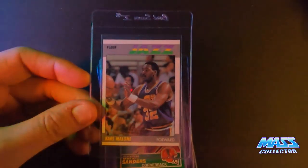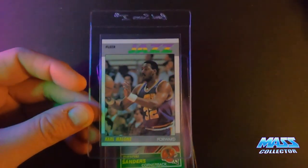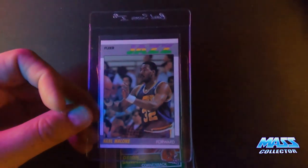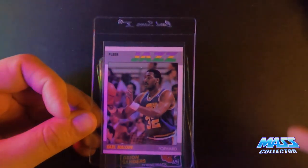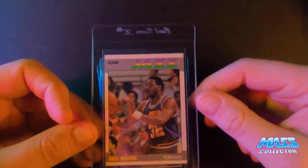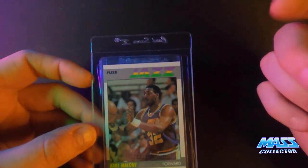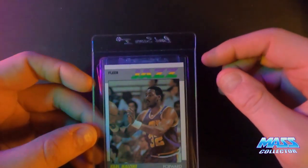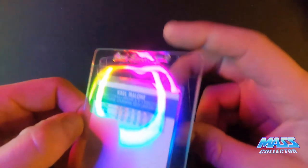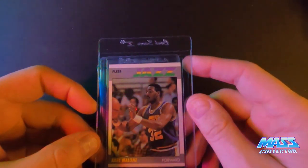Karl Malone. So this is 87 Fleer. I actually bought some fourth party grading company card, snapped it out of the case, and I'm submitting it to see what happens. Obviously it's off-centered to the left, but other than that, it looks really good, so we'll see what happens. I think I paid $20 for it.